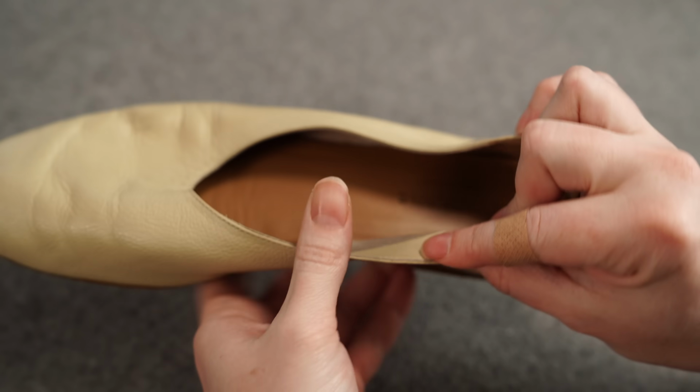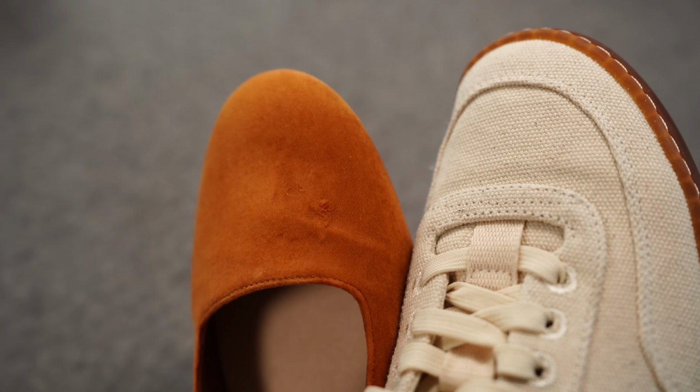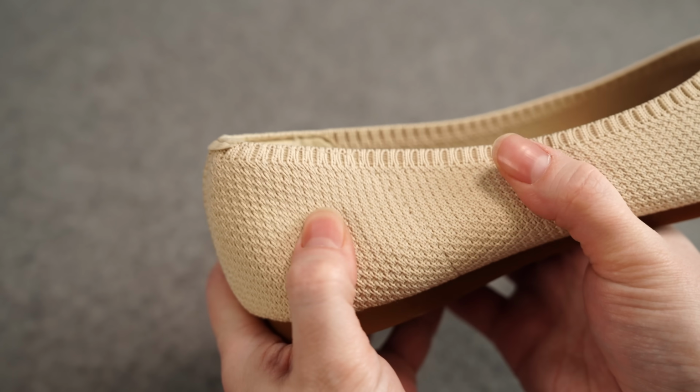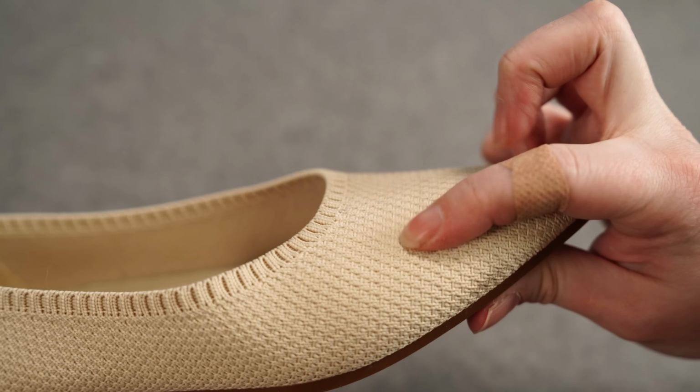So very often the uppers are either made out of a leather or leather substitute, or they're made out of a fabric. Some fabrics are very lightweight and very flexible, some are even knits, and you get a lot more give on those because they will mold and move with your foot. When it comes to leather and leather substitutes, however, there are some important things to know about.